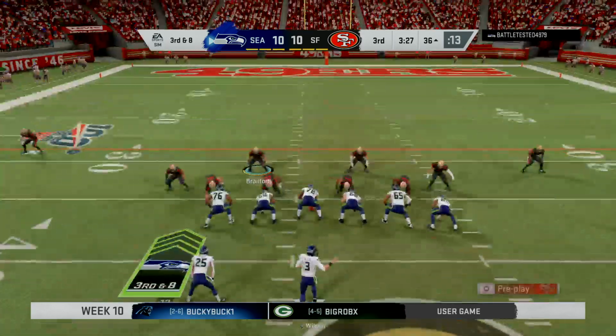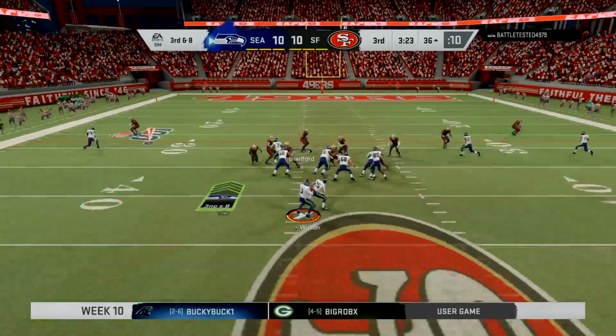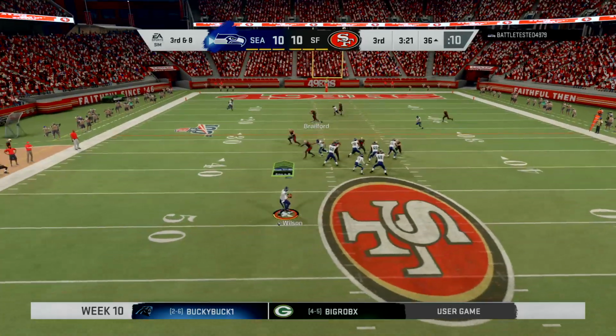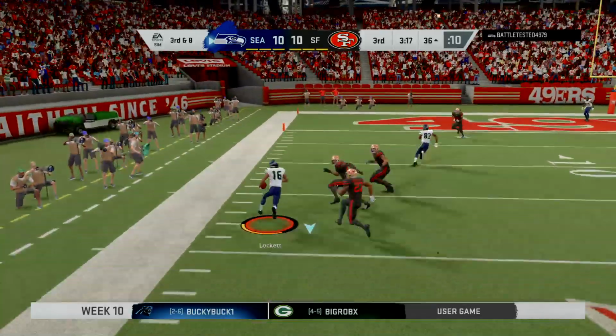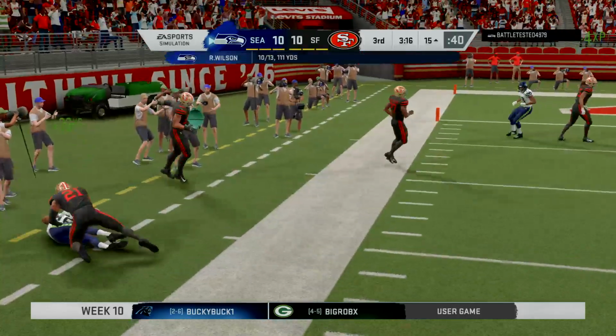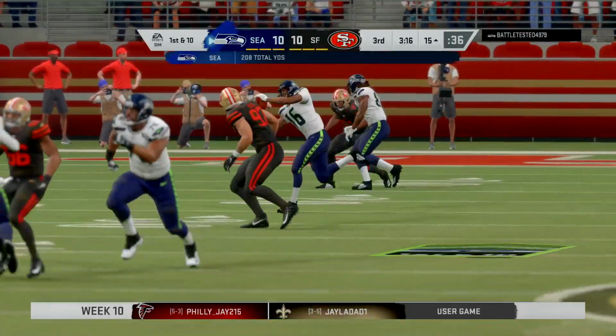Wilson after the play fake to Carson. Left side, complete to Lockett. The 21 yards there as they convert on 3rd.